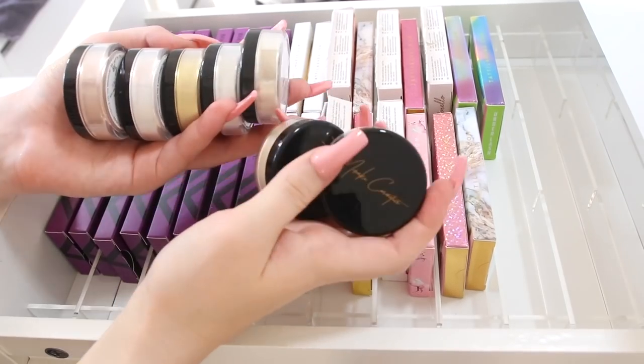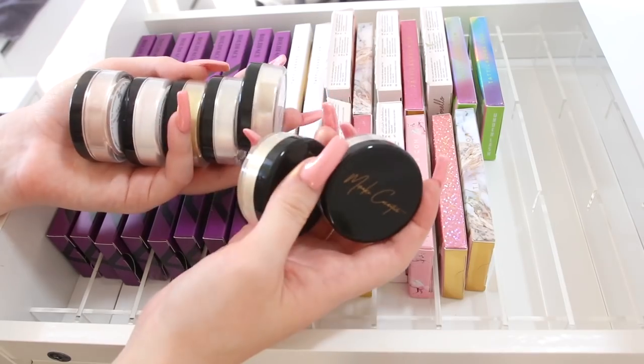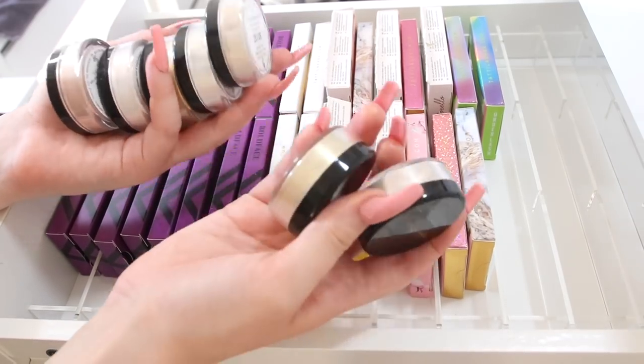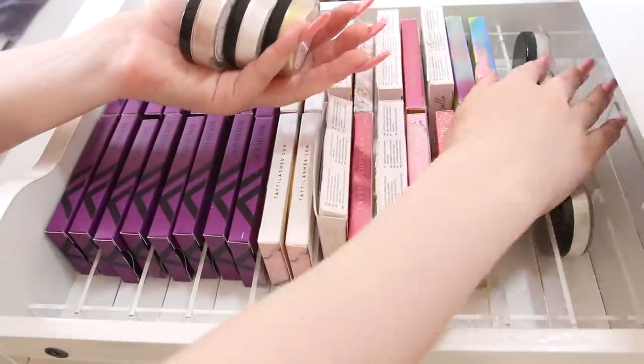Also in this drawer, I had these loose highlighters from Meraki Cosmetics. They are really nice, super reflective. So I think I'm gonna keep them in this drawer. They just fit really well, especially now that I have all this extra space.